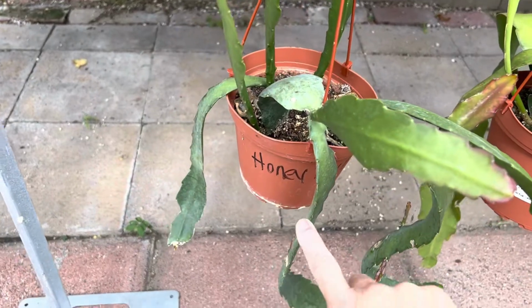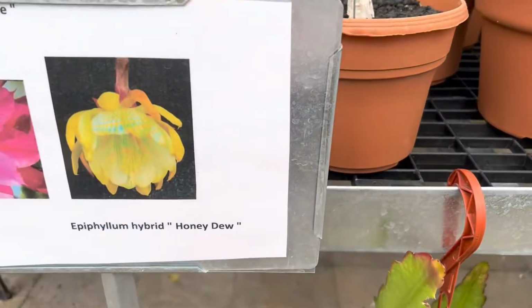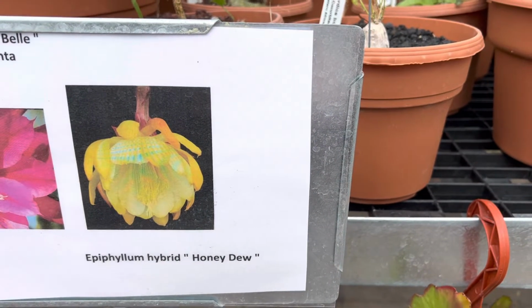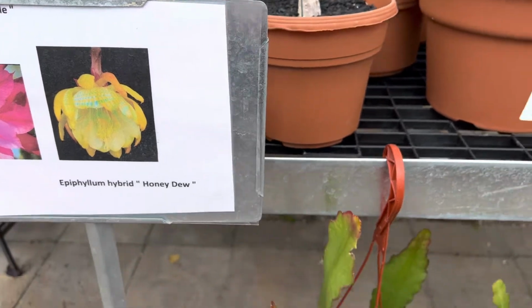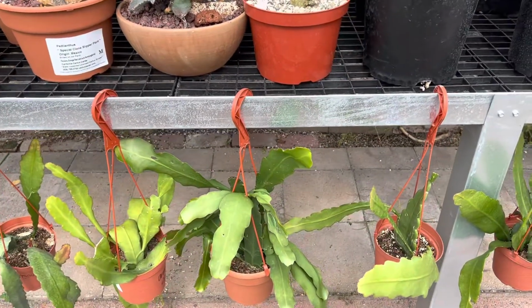So we put the name of the flower, the variety, on the pot, and this is what the flower looks like. It's a beautiful bright yellow large bloom. They usually last a few days. Now, epiphyllums thrive best in filtered light, not full sun, and we water about once a week.